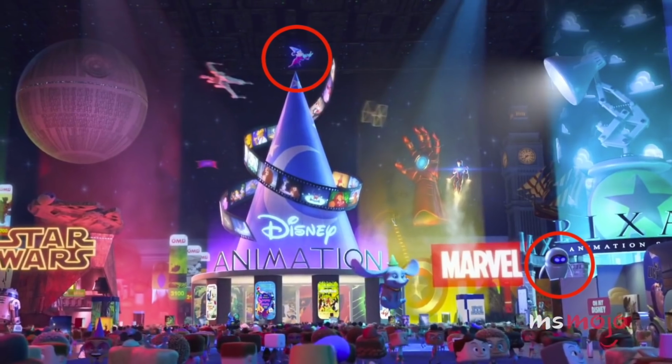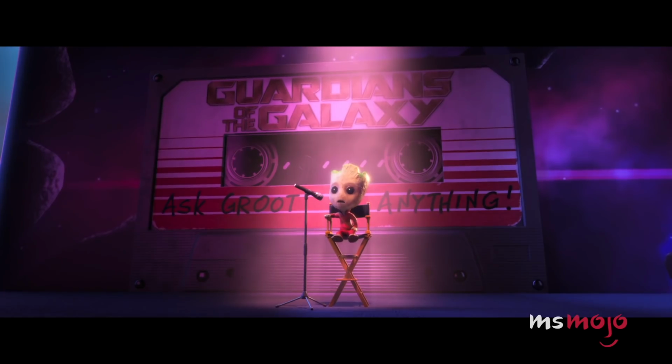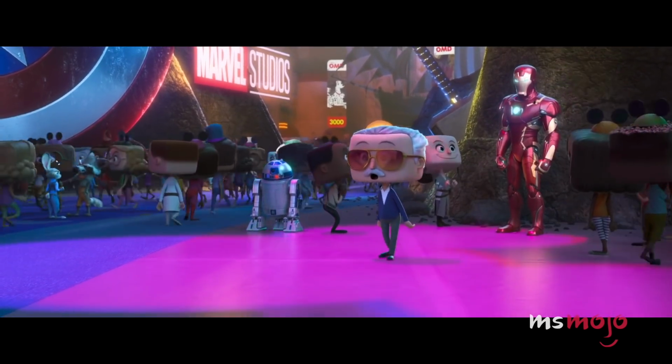You'll also find Mickey, stormtroopers, Eve, Baymax, Buzz Lightyear, Baby Groot, Humphrey the Bear, Ranger Woodlore, R2-D2, Nick Wilde, Grumpy, Peter Pan's Shadow, Tinkerbell, and Hey Hey, amongst others.